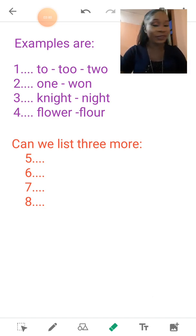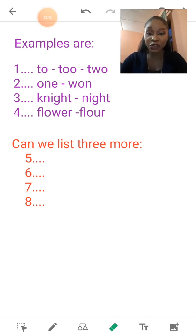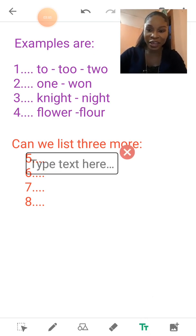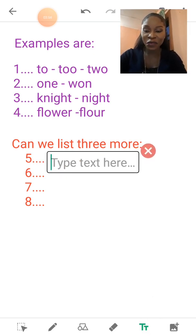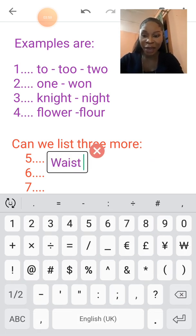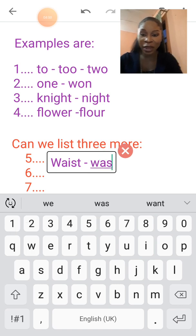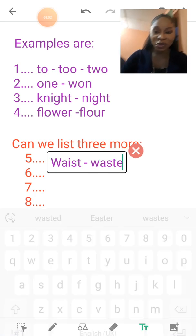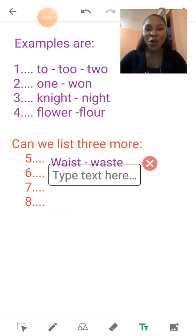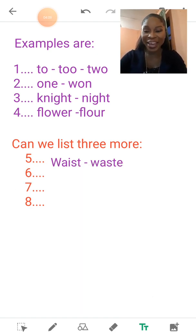Now we are going to list 3 more. I wrote 3 here, so we're going to list 3 more and see. Can we try? Who is going to give me one? Okay, and I have one. I have waist, I put my hyphen and waste. Now, what does this mean? Can someone help me? Oh, great.